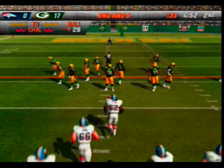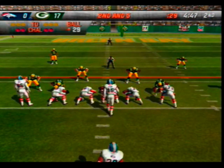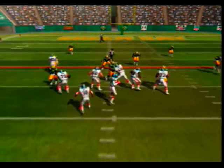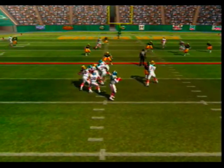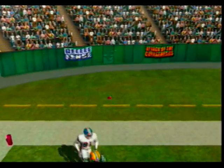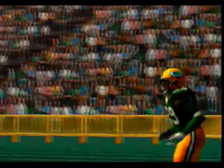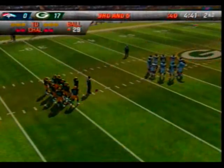Eighth play of this drive. Ball on the 29-yard line. Left. Back to the lone back. Throws to the end zone. Drops the intercept. Oh, man, he had it in the end zone, but dropped it. One person breathing a sigh of relief is a quarterback.